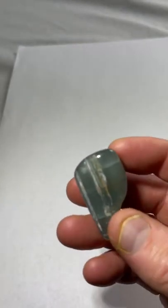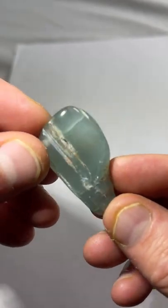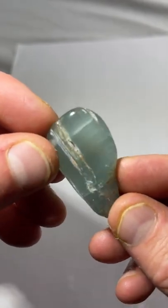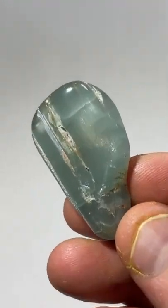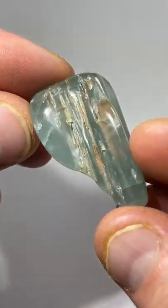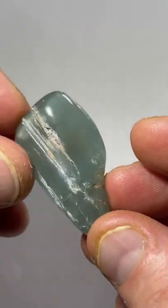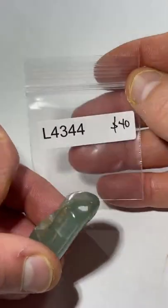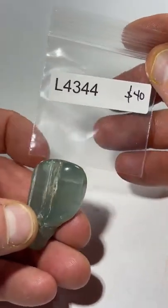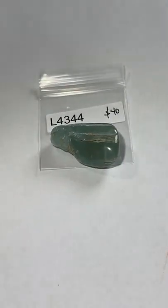Okay, next. I've got 5 aquamarine tumbles. This is very high quality aquamarine tumble. This one is a cat's eye version. Look, it's not a perfect cat's eye, but it's the same material. It's got silky rutile inclusions that gives it that little funky thing going on there. So this is like a milky version. It's really neat. It's got that cat's eye effect, whatever you want to call it. I like that. That one is $43.44. It's $40. Beautiful aquamarine cat's eye tumble.